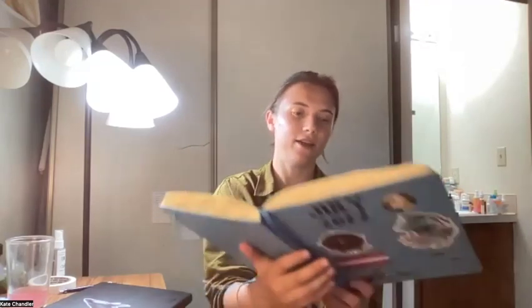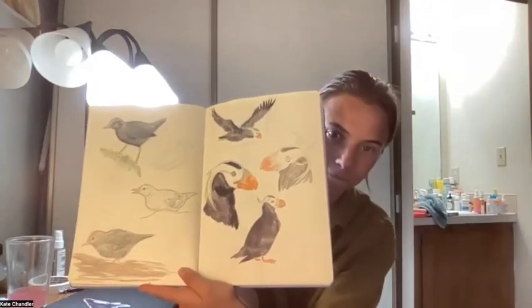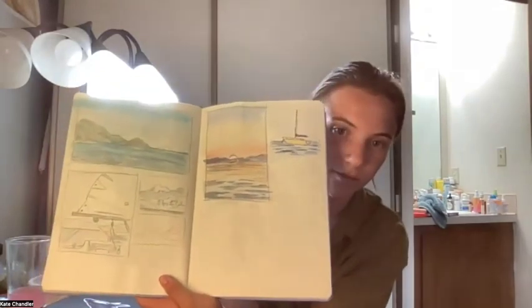Let me just flip to this. I was drawing a croc in Kenya and just realized I do not know my way around this animal at all. I actually watched your video on drawing crocodiles to get better at it, and I just did some anatomy stuff. Here's some American dippers and tufted puffins. Oh, that's lovely. And let's see. I went sailing on my friend's boat, and there was no wind, so I just sat there drawing the whole time.